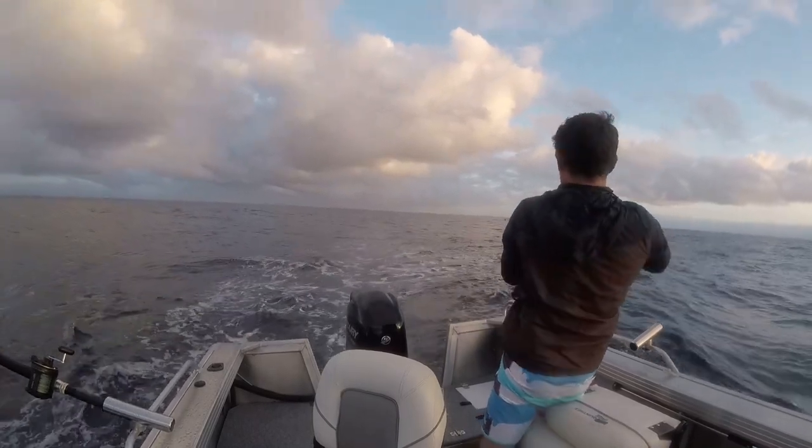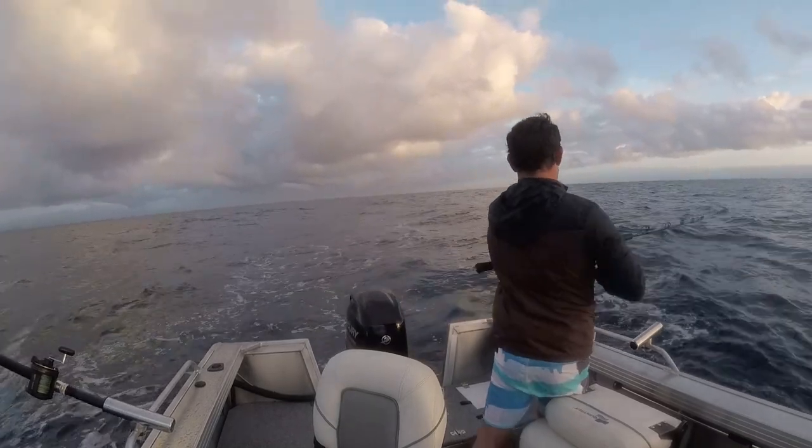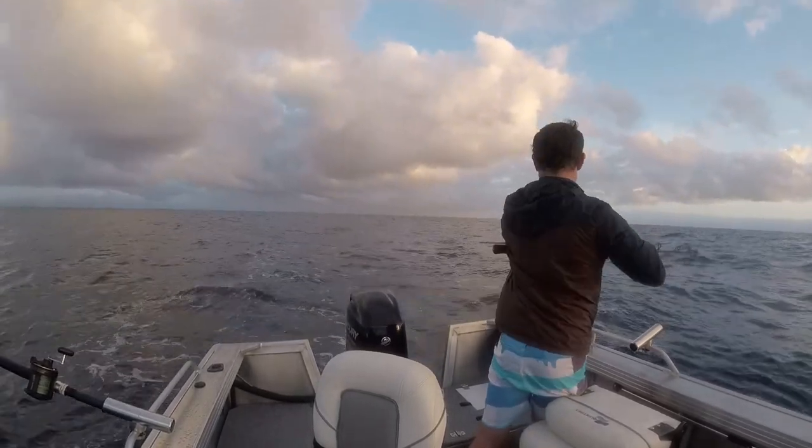Trolling hard bodies at around 5 or 6 knots is a great way to cover ground when searching for bait and schools of Spaniards, particularly when the fish are sitting a little deeper in the water column.